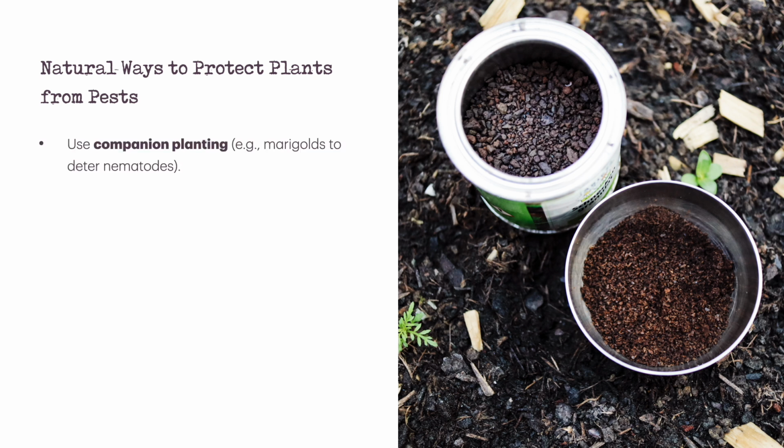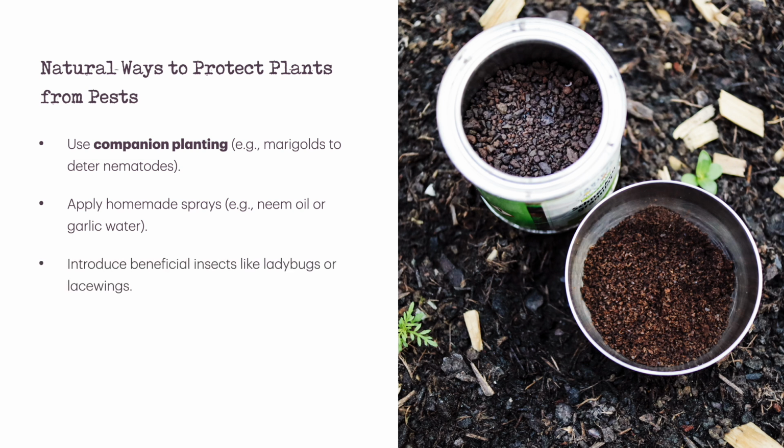So you could use companion planting. I make homemade sprays, and this is especially for the aphids, coreopsis and cosmos. They are very prone to aphid attacks. So I use neem oil spray or garlic water spray, fermented chili spray. It works only if there is no rain.